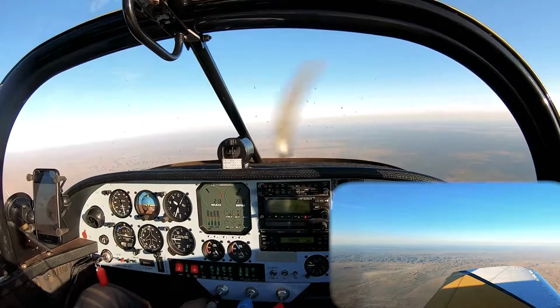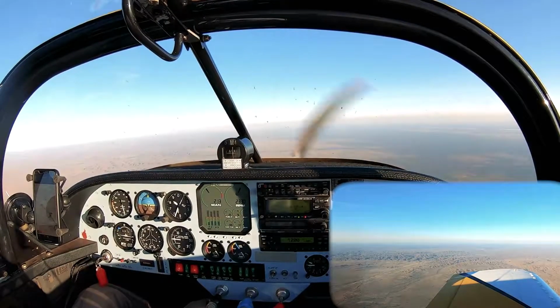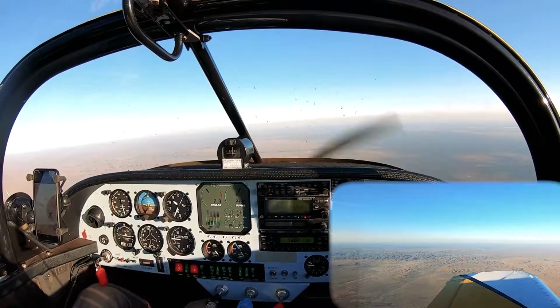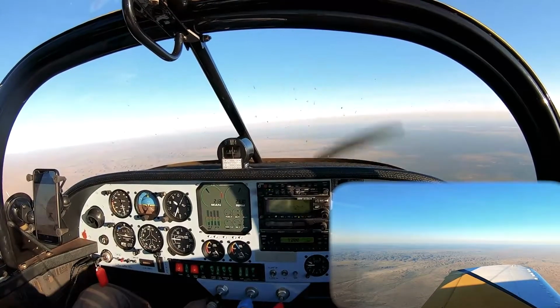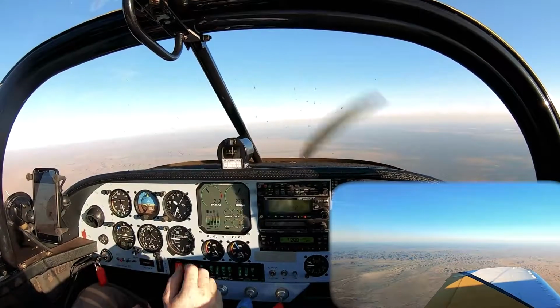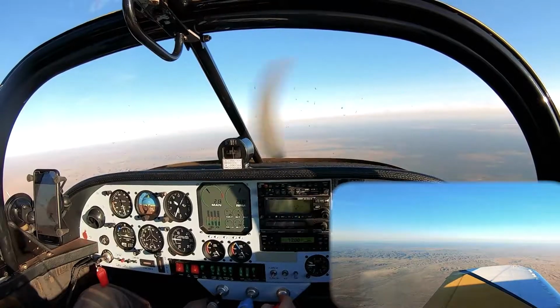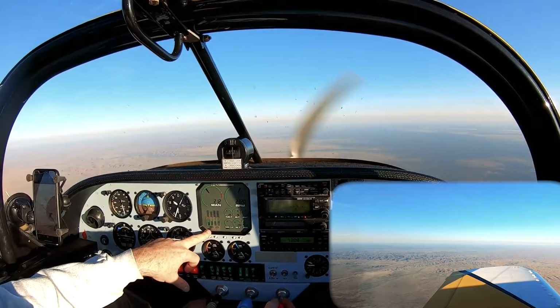This is my first time any further north than Newman here in Western Australia. I've never been further north. I've been up to Coral Bay, which is about in line with this. But this will be my first time I've seen Kalbarri or any of that coastline that's a little bit higher up. I'm just going to lean to pick up peak EGT.